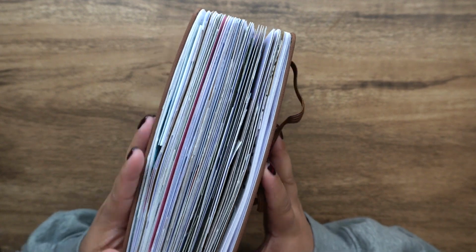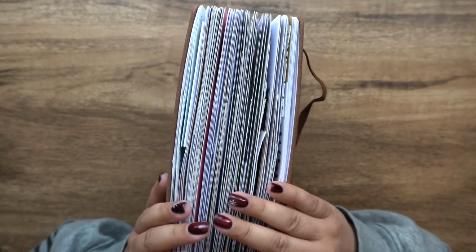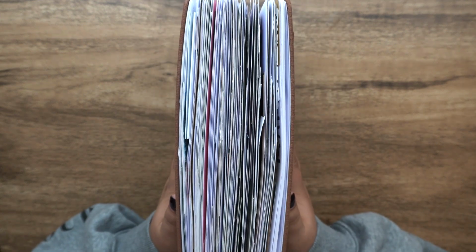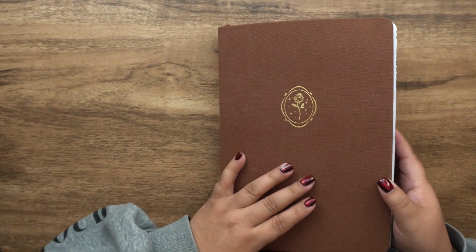I brought this to my meetup while I was actually finishing it, and everybody was just in love with how chunky it was. I didn't know that the chunkier it was, the better. So yeah, let's just go ahead and jump right in.